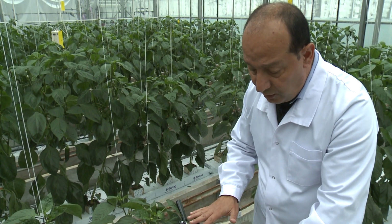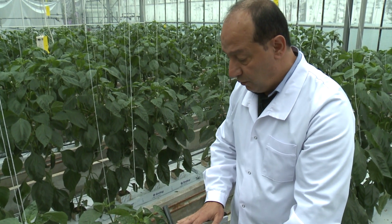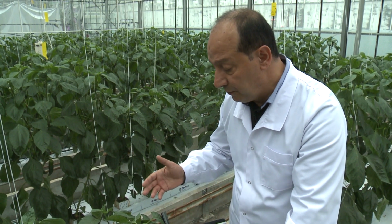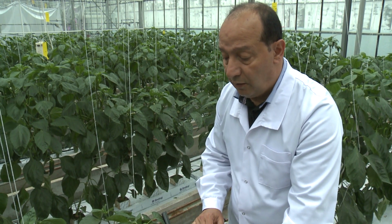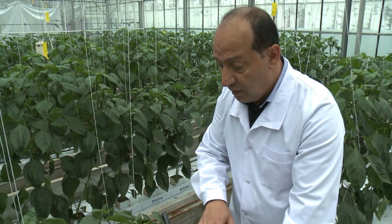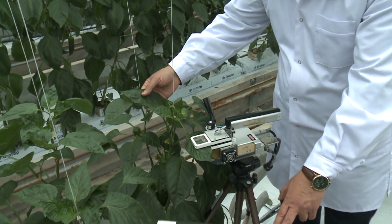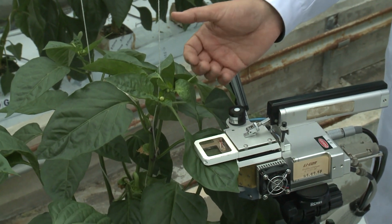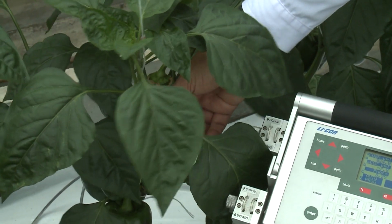So usually this is one of the most important instruments when we would like to learn about the photosynthesis of our plants, which is related directly to the final yield. Whenever you have plants with higher photosynthesis, you can expect that you will have a higher amount of biomass and then a higher amount of yield and bigger fruits, as we can see here.